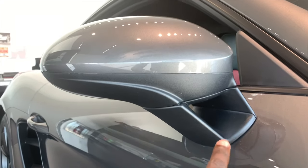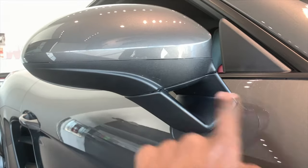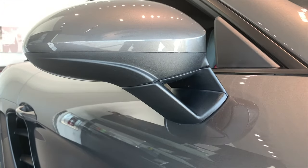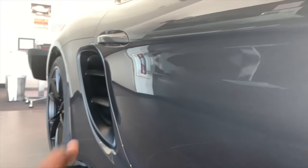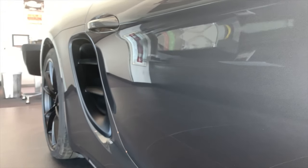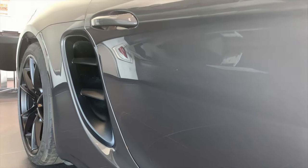Check out these side mirrors. They have these slots here for aerodynamics. So airflow is just going to pass right through the body. And that's your side mirror. You got some air vents here for aerodynamics as well on this Porsche.